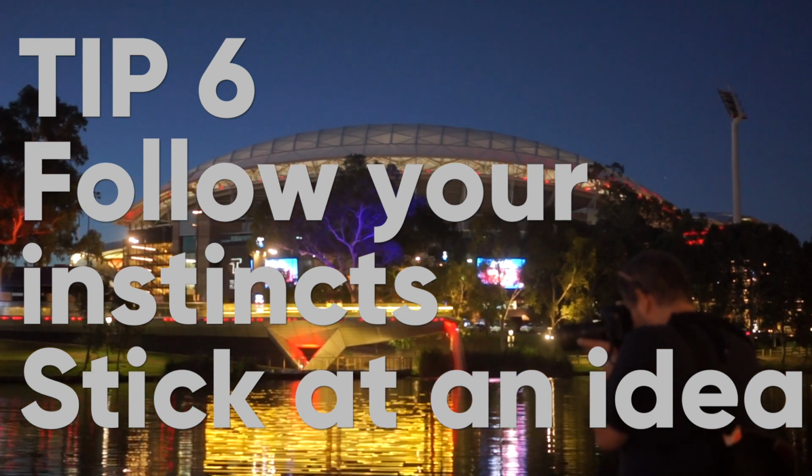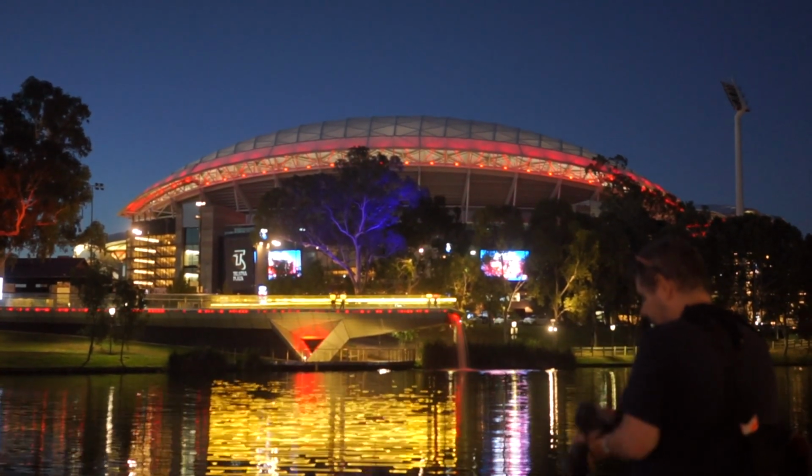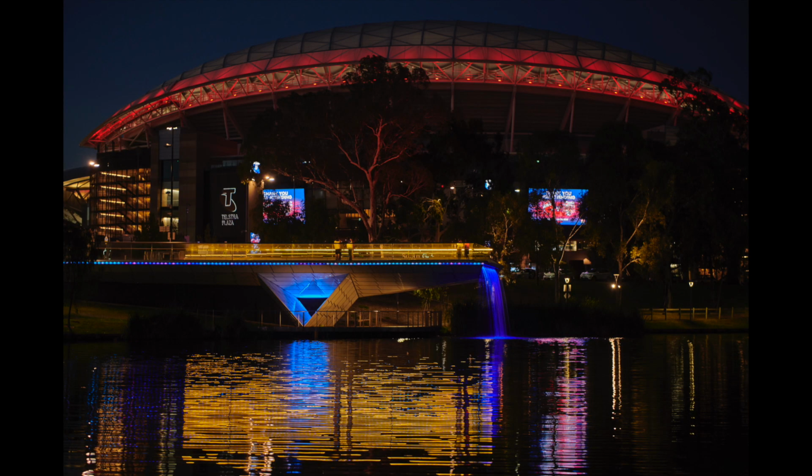Tip number 6, tenacity. If you've got a good idea and you're feeling it in your heart, you're probably right. So stick at it and follow your instincts. It will be worth it.